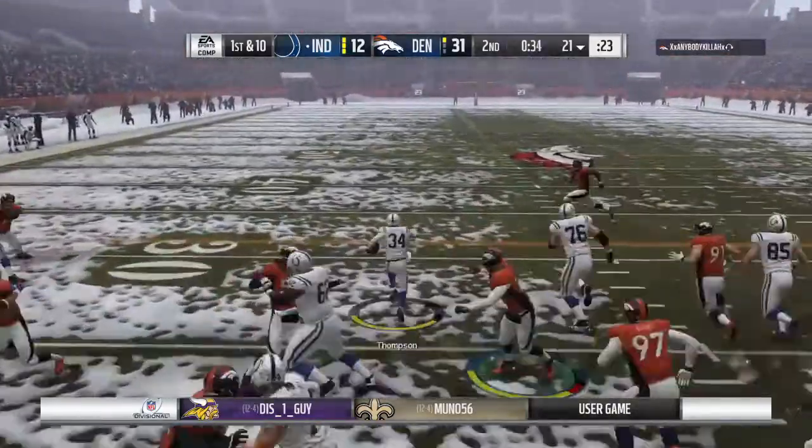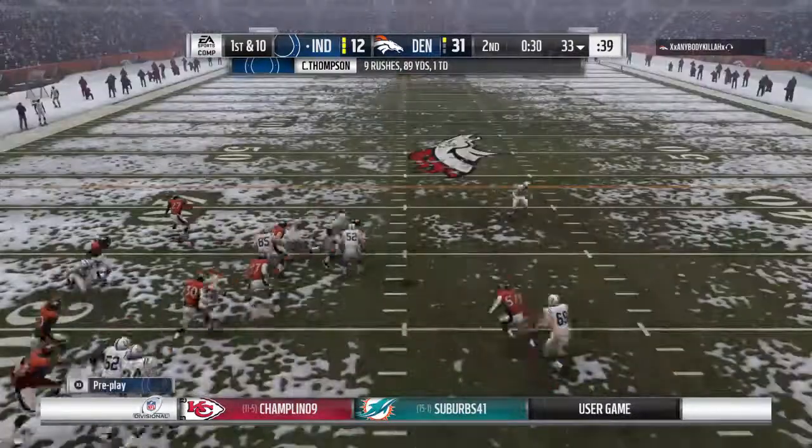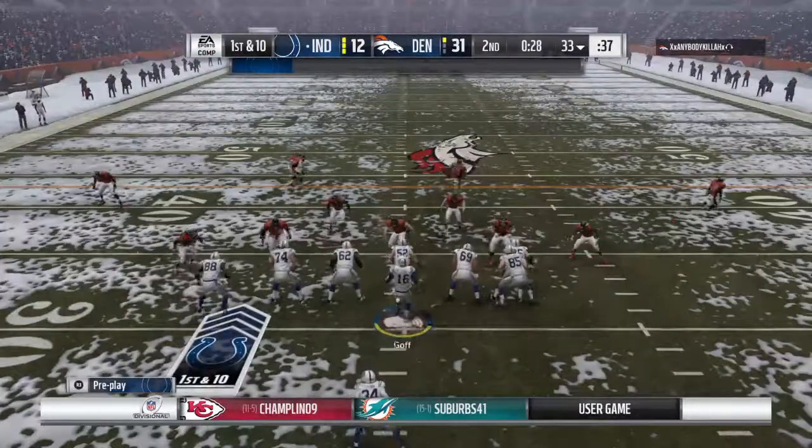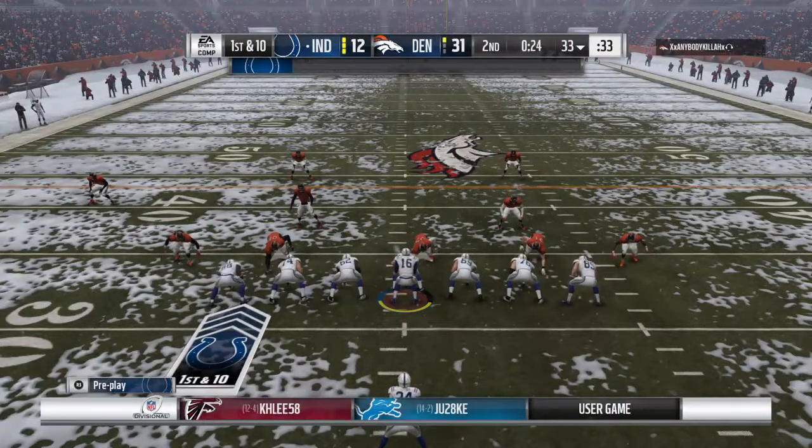And they'll go with a ground attack here. And he's got it past the 30 before he's hit and dropped. Right off the bat, it's a 1st down to start the drive, 12 yards. Now they got to get to the line quickly.